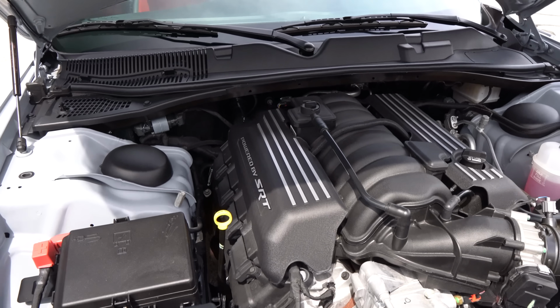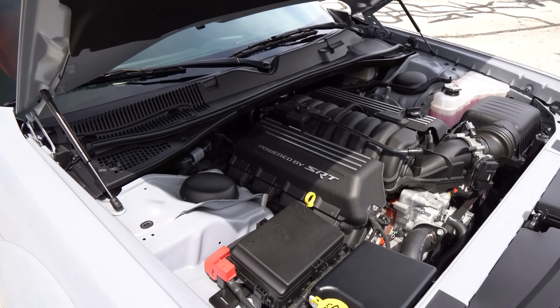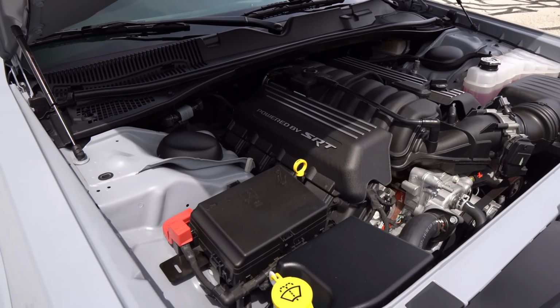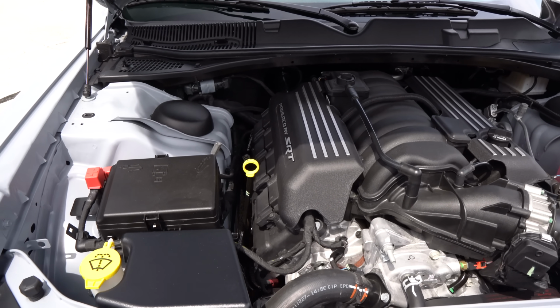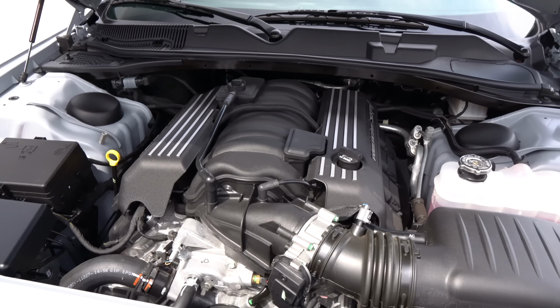485 horsepower, 475 pound-feet of torque. This one's made it to a ZF 8-speed automatic, but you know what? You could get it with a good old slick shifting Tremec 6-speed manual transmission, 0 to 60, if you could hook them, 4.2 seconds.